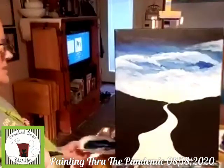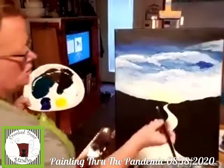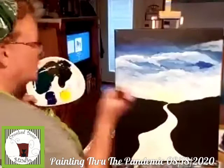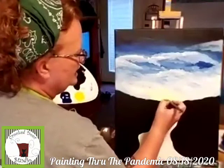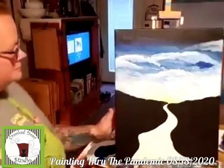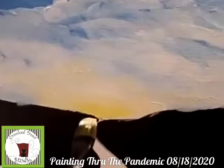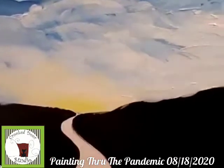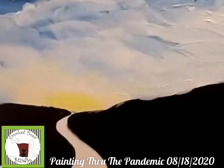Okay. I'm going to take up just the tiniest bit of yellow, a little bit more, and get just a little bit bolder. Darker is probably the wrong word. Bolder yellow, right here, right as the sun is setting. It's so subtle. Get a little bolder right there. That's the bright spot of my painting, my perspective, my little point back there.